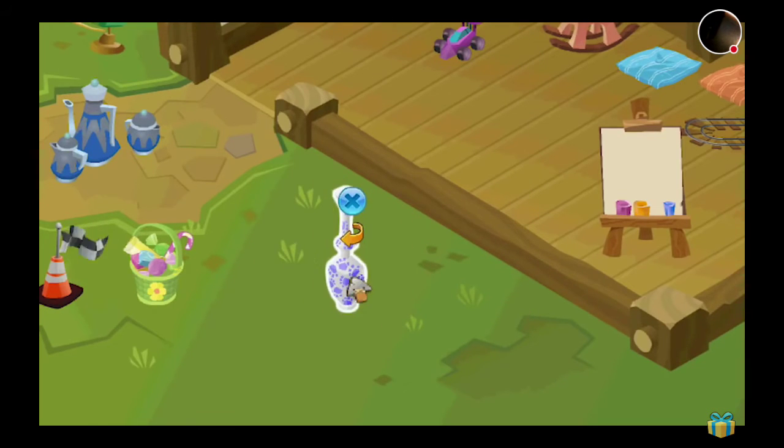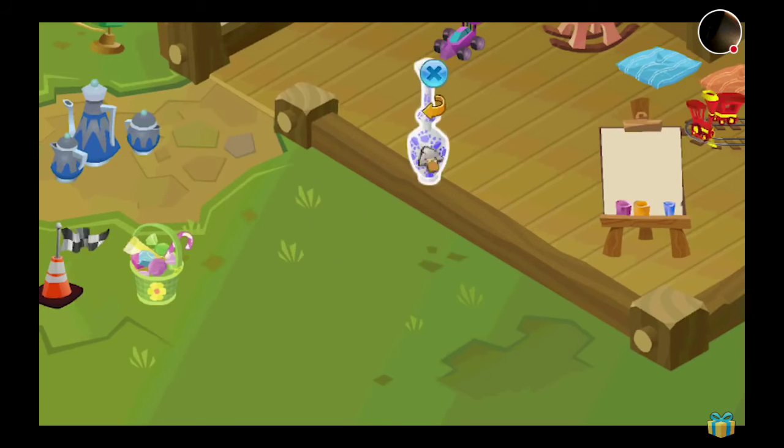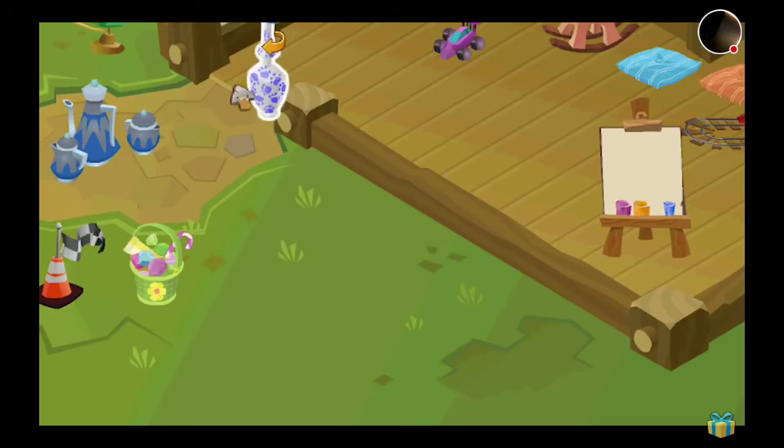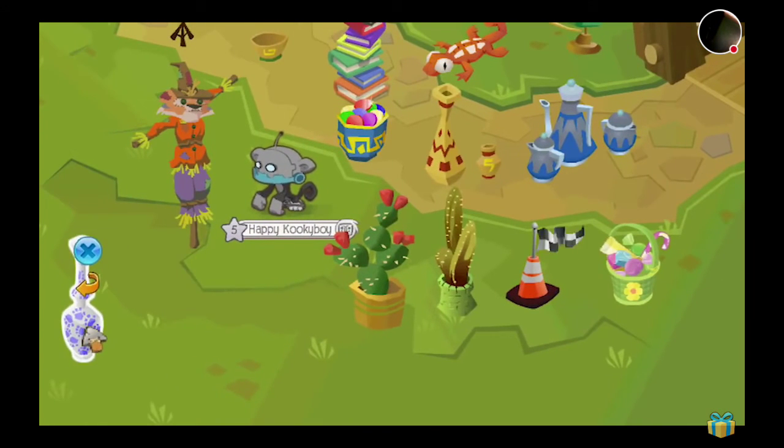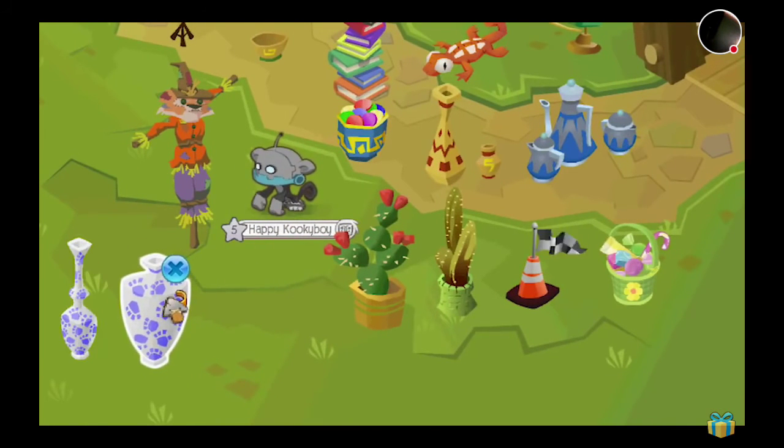Hey, what about this vase? Does it live in here or does it live out here? Actually, if it's a vase, then it has no case. It lives out here, along with its peer.